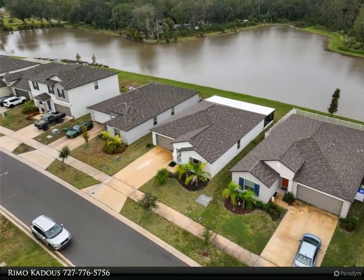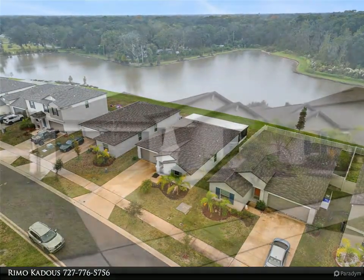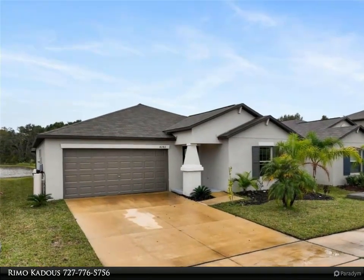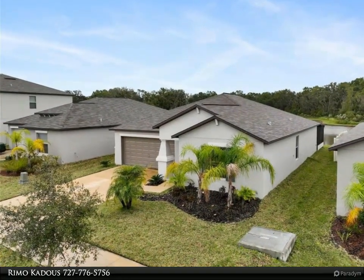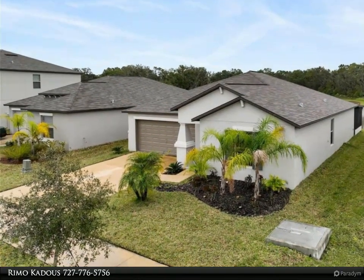upgraded kitchen backsplash, frameless glass shower door, granite countertops, slide-in stove, upgraded faucets, and undermount sinks. Water filtration system throughout the entire house. Great community amenities and playground. Great schools. Close to stores and restaurants.